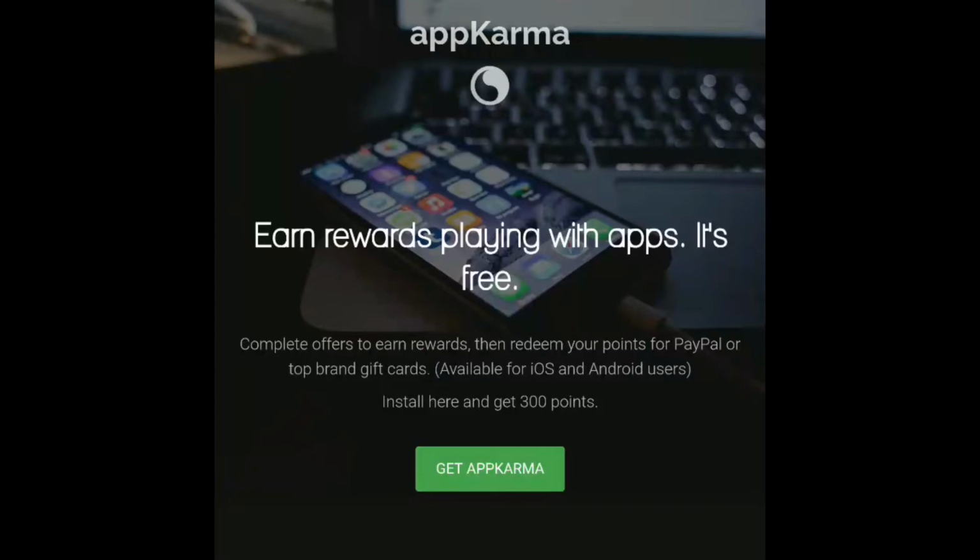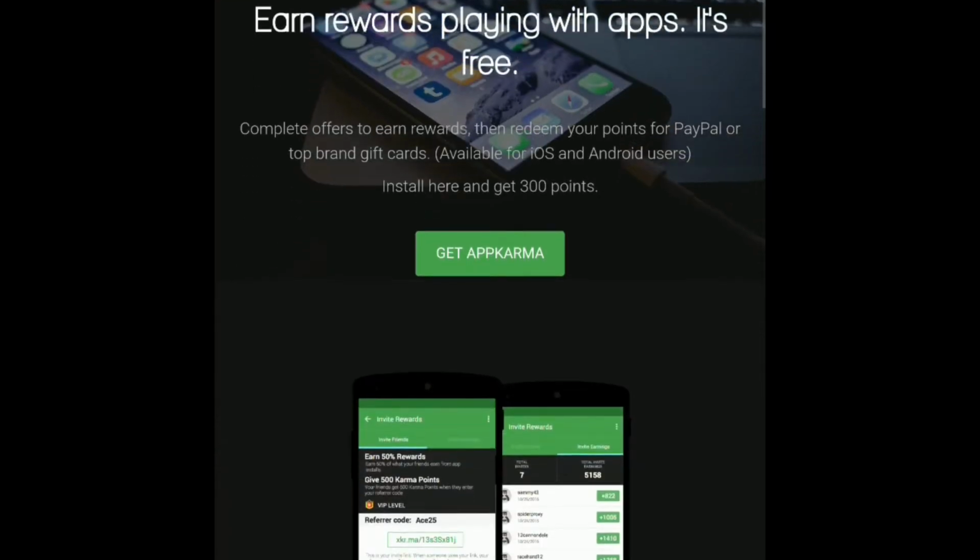And here, you're gonna earn rewards playing with apps, and it's free to start. So what you're gonna do is complete offers to earn rewards, then redeem your points for PayPal or top brand gift cards. And this is available on iOS and Android. And you can install here and get 300 points.